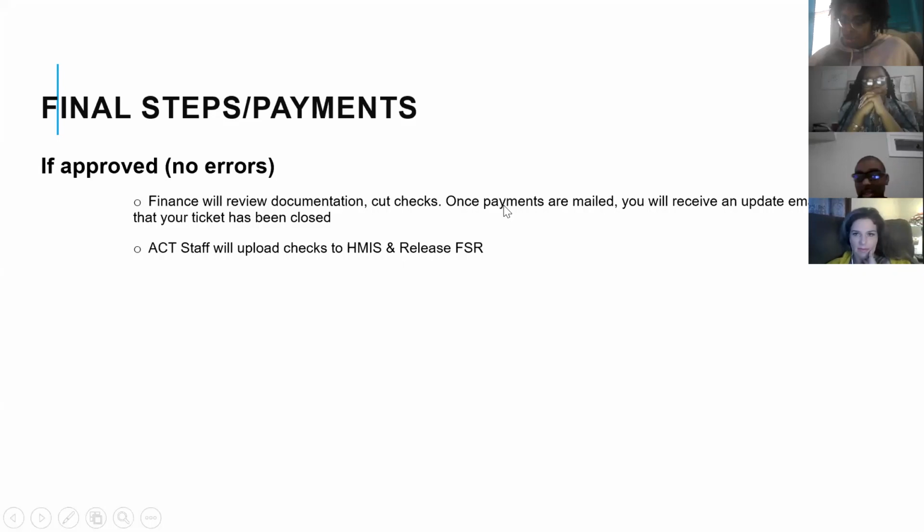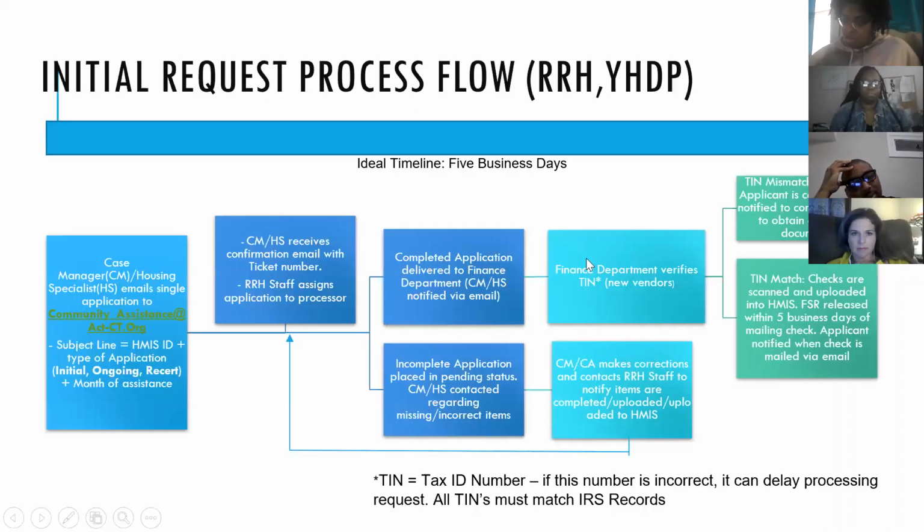All right, final steps. If everything is good, if everything is perfect, if everything is flawless, as mentioned, you'll get the automated message about getting sent down to our finance department, and finance will review all of the documentation. If everything is good, they're going to go ahead and cut the check. Once the payments are made, you'll receive an email stating that the ticket has been closed and the check has been cut. Okay. We will do our very best to upload the checks and release at the same time, but focus on that email saying that it has at least been done and mailed out.